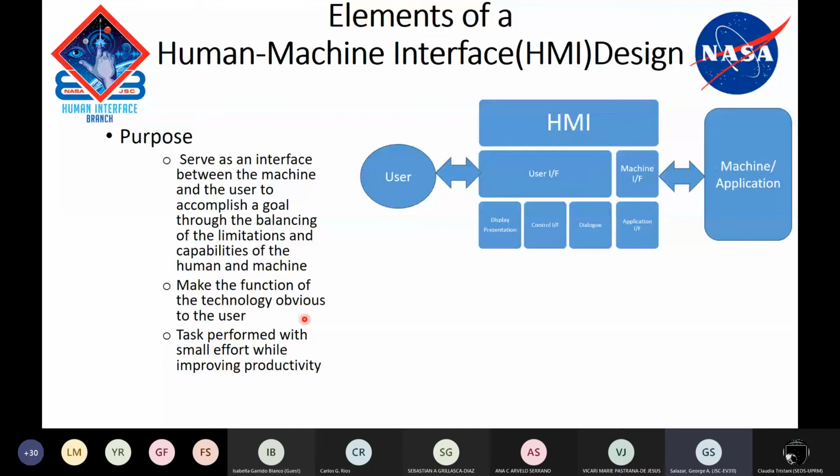So making the function of the technology obvious to the user is very critical. If you're not doing that, you're welcoming an opportunity for the user to make a mistake. If the machine is not providing status to the user in a fashion that the user can use to control the machine, be it a robot or a spacecraft or whatever, the user is not going to know what commands to send to the machine. So if the machine has different states, say state A, B, and C, and the user does not know what state the machine is in, it's going to be hard for the user to control the machine simply because he or she does not know the state of the machine.